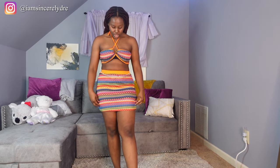Okay, so here's the next thing. It's just this nice little tribal print sort of set. It comes with this skirt and this sort of bandeau cross neck tie up top. Let me get into detail things. This depends on who you are. To me personally, I don't mind it. It's not anything super, super crazy, especially because there is a whole lot of print on here.